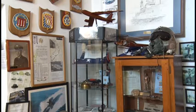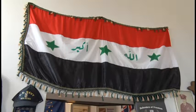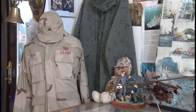And then after that, we go into the present day, Afghanistan and Iraq, and we have some memorabilia there. We have a model of an Abrams tank. We have a simulator for an Abrams tank gunner. We have an Iraqi flag. And various weapons and so forth from the Iraqi area.